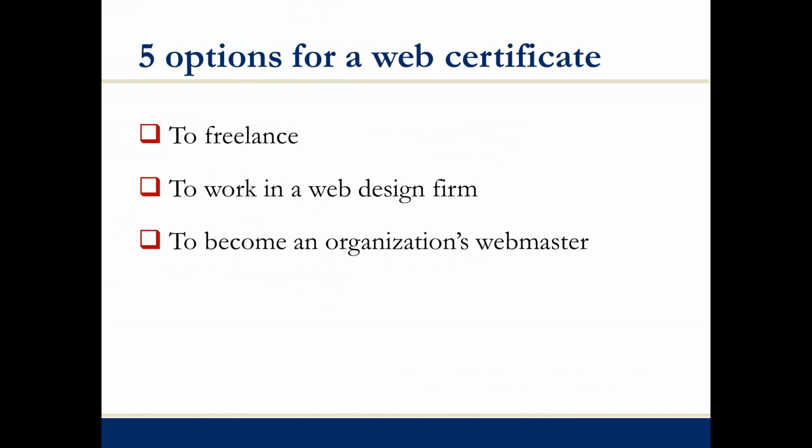But there are also opportunities within individual organizations. Any mid-sized to large-sized company or nonprofit organization is likely going to be employing at least one, if not several, internal web designers to help manage that organization's site. So if you're the type of person that likes to really dig into a particular project and see a website develop, month after month, year after year, and really shepherd that, looking for an opportunity to become a particular organization's webmaster might be a good fit.